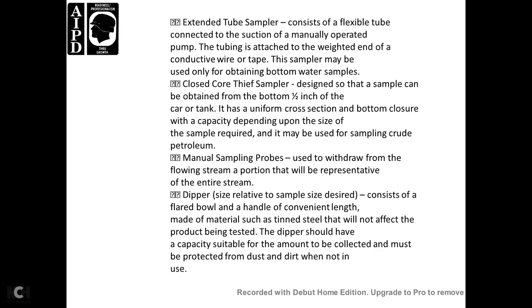The close core thief sampler is designed to sample through the canopy of the tank, with a 1.5 inch opening in the tank cover, a uniform cross section and a bottom closure, with capacity depending on the size of the sample. It may be used for sampling petroleum oil. The manual sampling probe is used for withdrawing flowing samples in proportion, representative of the entire system.